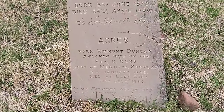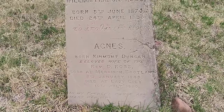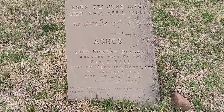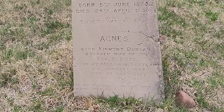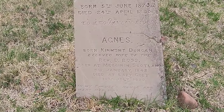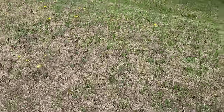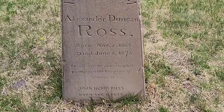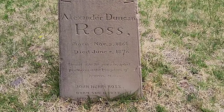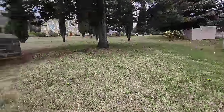Agnes, born Kinmont Dungan. Reverend D. Ross, born at McGinch, Scotland, 3rd January 1843, died at Lady Grey, 10th July 1890. Alexander Duncan Ross, born November the 2nd, 1866, died June 2nd, 1876.